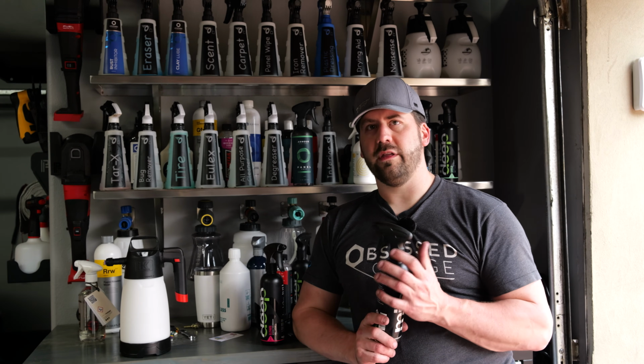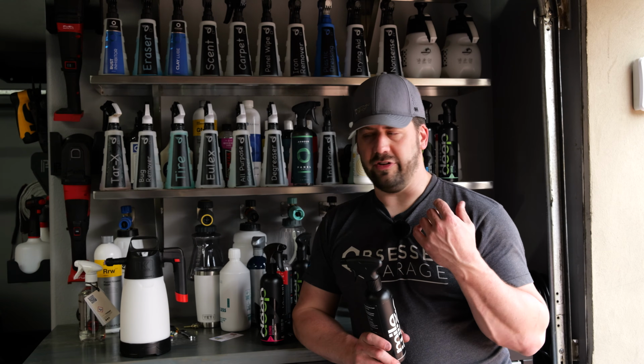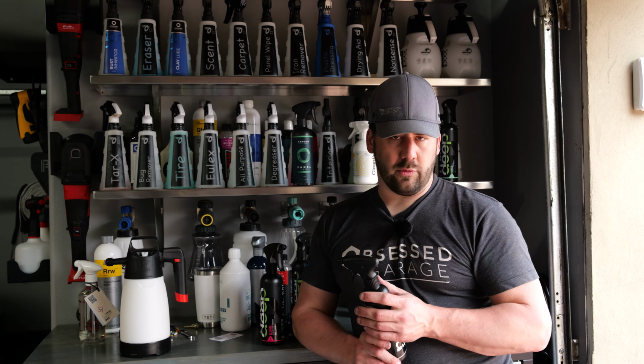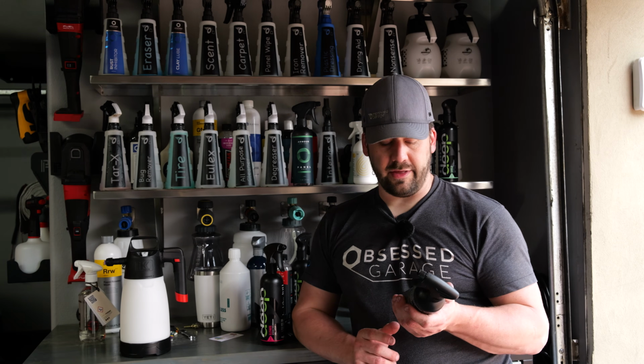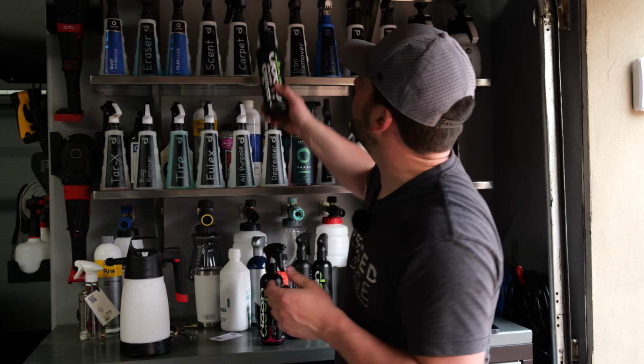When you're using this type of product in the heat, sometimes you spray it on your window and it's immediately vaporized and it's hard to wipe it off. So having something that you could just dilute a little bit, get a little bit more out of it if you're cleaning in the sun, I think that's really nice. Worked very well, happy with that.